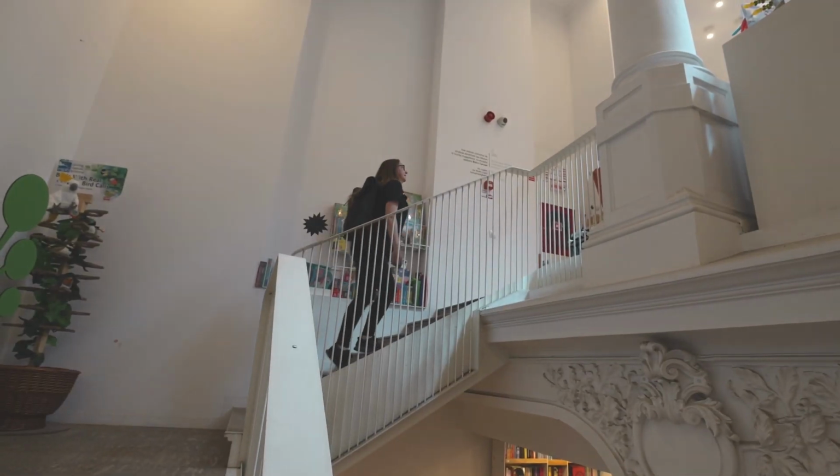I really like going into bookstores. They're always pretty quiet. There are a ton of people in here, but as you can hear, there's hardly any noise happening. They just feel cozy, and this place is absolutely beautiful.